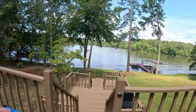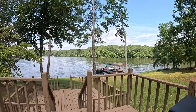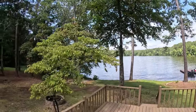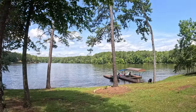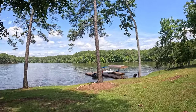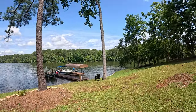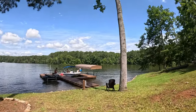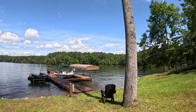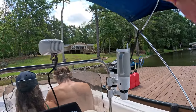I decided to get the chest mount because, well, I need both hands to drive a boat. And I forgot the chest mounts at home, but you can see the boats out there. And then, yeah, I'm definitely not gonna talk while we're driving, because you can't hear anything.